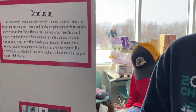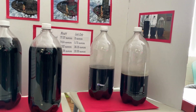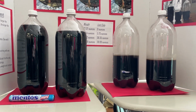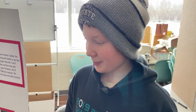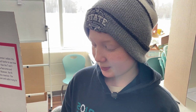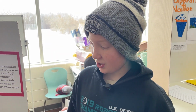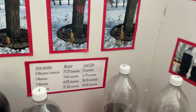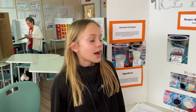Overall, the 1 Mento barely reacted, whereas the 7 and 14 Mentos were both past halfway empty. In the end, my hypothesis that the more Mentos you add, the bigger the explosion, was correct. Though I doubled the amount of Mentos from 7 Mentos to 14 Mentos, the amount left in the bottle was not doubled. It was less.